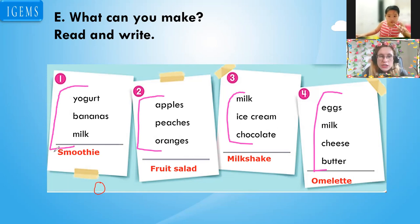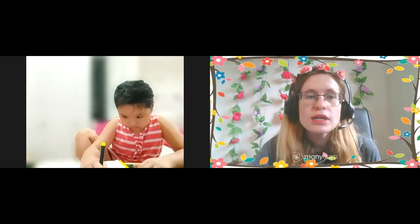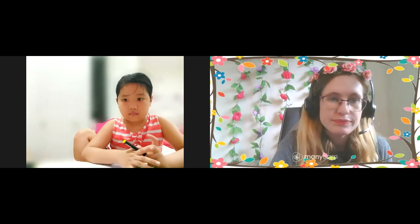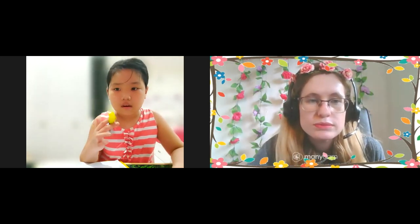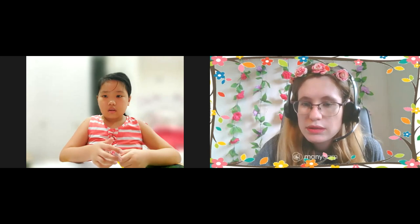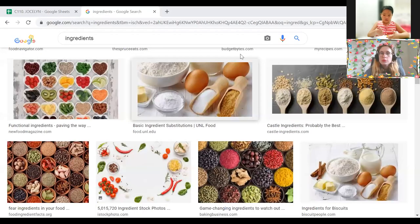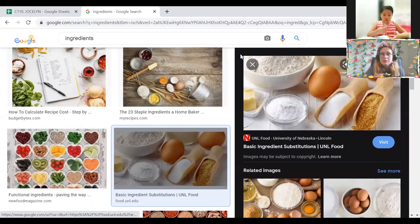These are your ingredients, which help you to make something. Okay, ingredients. So our ingredients help us to make something. So what we need to cook, what we need to make something.